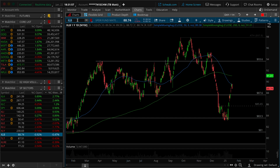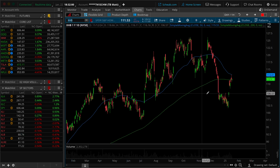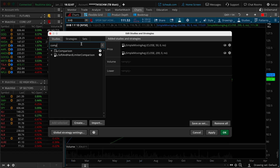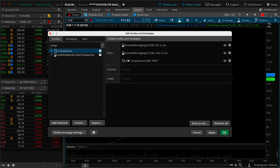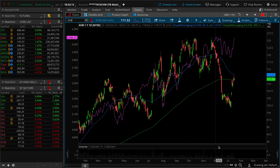What we can look at as a proxy, though, is the XHB for home builders to get a sense for this. And we've gone through this comparison in the past. Let's just throw it on there. Comparison line. And we'll throw in the S&P 500. I think it's the default. Yeah. So these two things typically don't stay disjointed for too long.